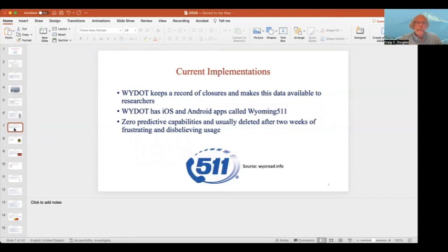However, the Department of Transportation keeps track of the closures, and this data is publicly available to researchers. It's very easy to register and get access to the data. They have apps for both Apple and Android-based phones called Wyoming 511. This app, unfortunately, has no predictive capabilities. It's very frustrating to use. Most people, within 2 weeks of putting it on their cell phone, delete the application because they've found it worthless.